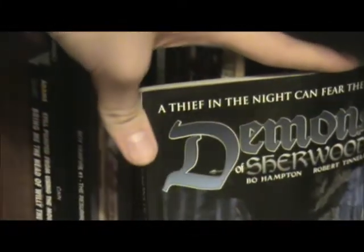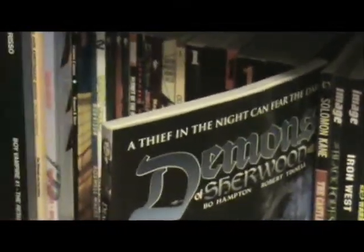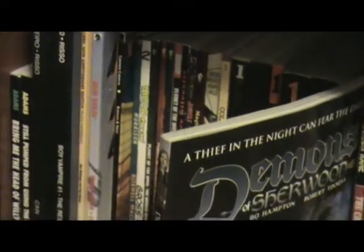Now, this is a book I believe I got for Christmas or something. Bo Hampton and Robert Tennell. Robert Tennell, he worked on the Lone Justice book. See, all these guys are kind of working together on different stuff, and I think that's really cool. This is called Demons of Sherwood.